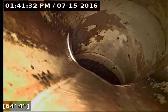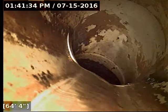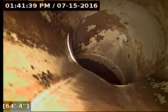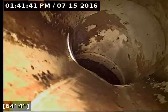All right, here at 64 feet, we have reached the main lateral out on Westling. Let me get the water drained out so we can have a thorough look at it on the way back. I'm going to go ahead and start reeling back the camera. The vast majority of the water is now drained out of the line.